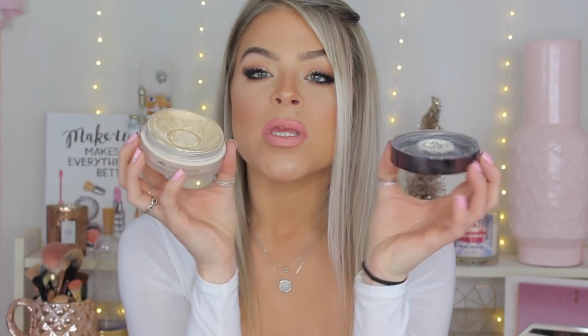This is the Hourglass Veil Translucent Setting Powder. You guys, this is worth every single penny. I do not regret buying this at all. It is so amazing, you guys. So this is what the packaging looks like. Absolutely amazing. I wouldn't expect anything less with Hourglass.